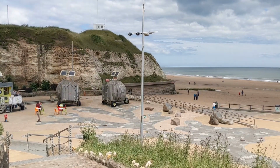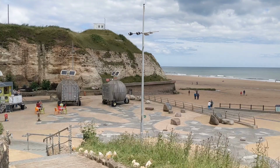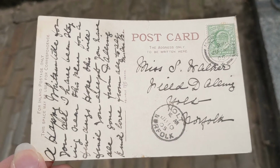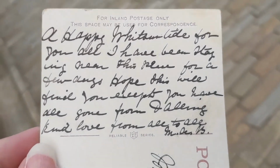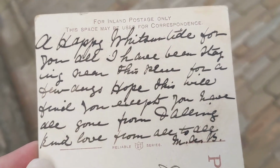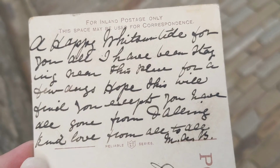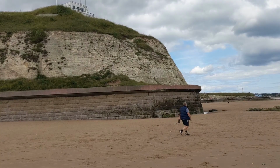June 9th, 1905. A happy Whitsuntide for you all. I have been staying near this place for a few days. Hope this will find you all well. Kind love from all to all. M.A.B.